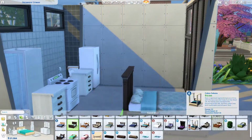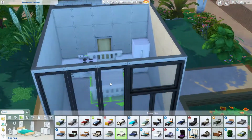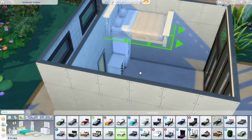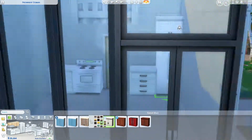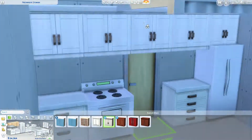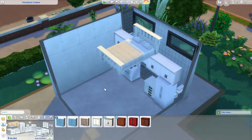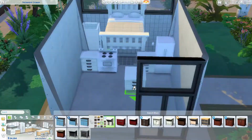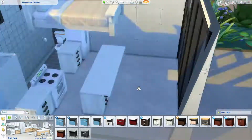And here I used the cheat again, and I always press the wrong button, that's why the camera flips somewhere else. You just have to press Alt and 9 or 0, and you can put the bed at a height or wherever you want it to be. And that's what I did. I created some kind of a loft area, and I love it so much.